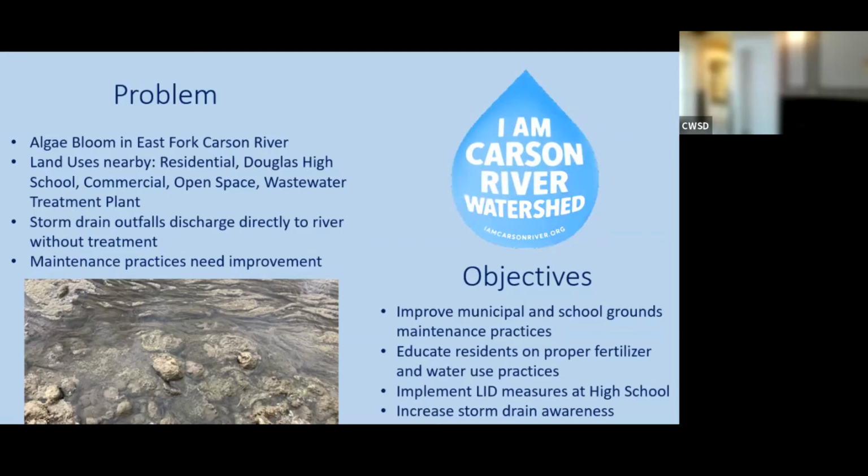And so we really wanted to educate them on conservation landscaping, what kind of fertilizers are the best to use? Are there opportunities to eliminate grass in any areas? Are you using the correct amount of fertilizer? Is it running off and going into the storm drain? Those are all things that we're kind of working on educating the community on.